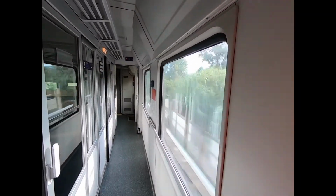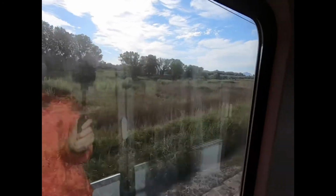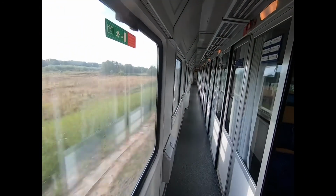So here's what the carriage looked like. There's about 8 or 9 compartments and then a bathroom on either end. On the train ride down, about half the compartments were empty, so the train was not really crowded at all.